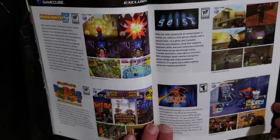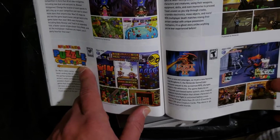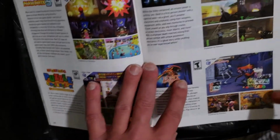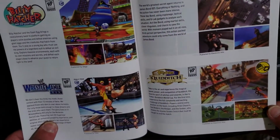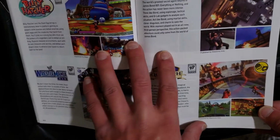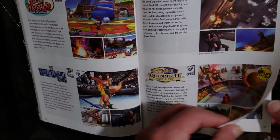Geist. Puzzle Collection. See, this is one that's changed. It's not called Puzzle Collection in America. I don't remember what it's called. I think this was released in America. Lost Kingdom 2. I think Lost Kingdom was a launch game. Billy Hatcher. Made by the same Sonic Team. It's very bright, colorful. It's fun. Recommend it if you like platformers.